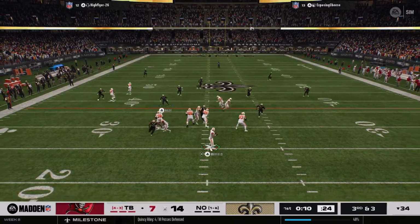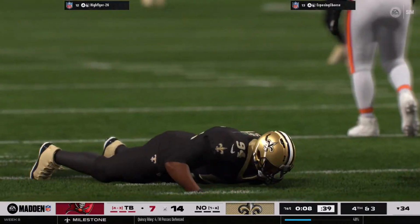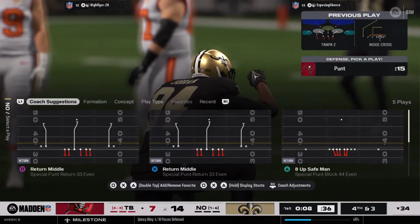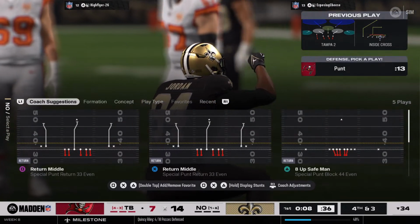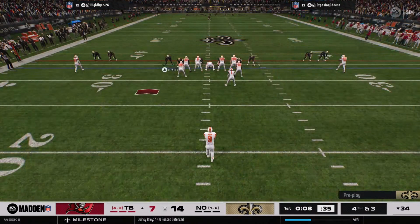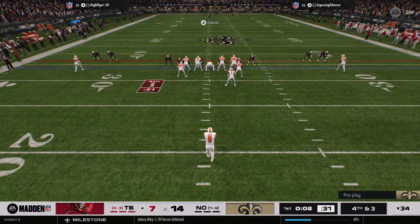Baker out of the pistol. Just got it away before the hit, but it doesn't matter. It's incomplete. 4th down coming up. I think that was the type of play we expected out of this defense to start the game. Can't undo that opening drive touchdown they gave up. But that can sure help to get yourself off the field with that 3rd down stop.